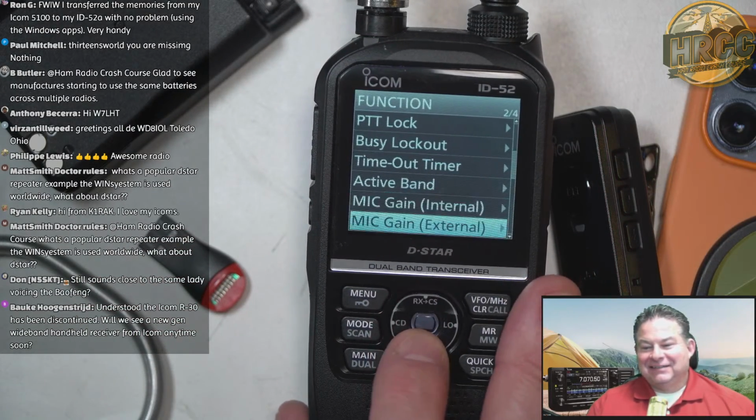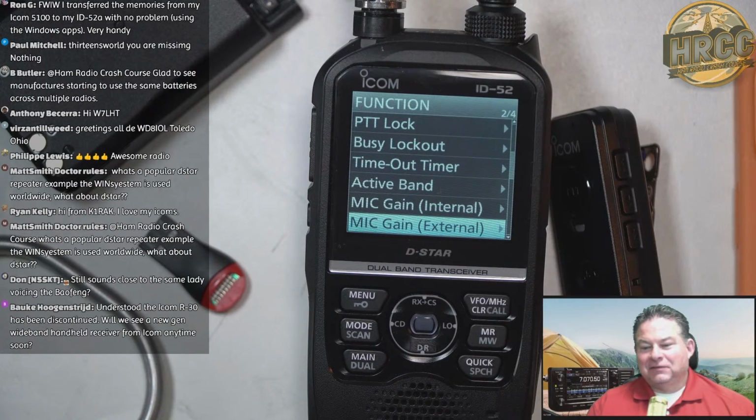All right, so there you've got mic gain, internal and external, if you're running 2 different mics or an external mic, right?